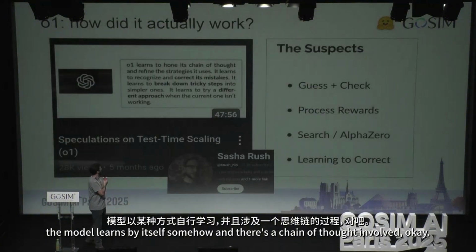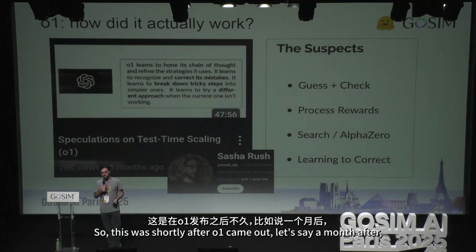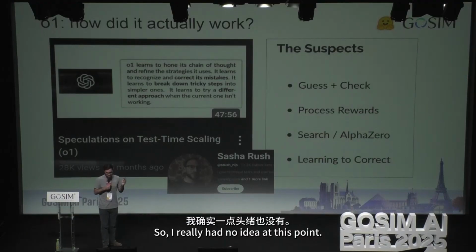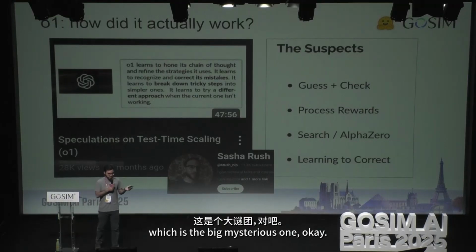Okay. And it's really interesting, I recently opened this video from Sasha Rush. This was shortly after O1 came out, let's say a month after, and he was trying to speculate about how this works. So we really had no idea at this point. Surprisingly, many of the assumptions he made actually seem to be correct by now, but he had 4 main suspects for the actual reinforcement learning part, which is the big mysterious one, okay?